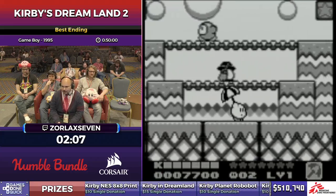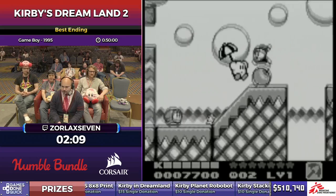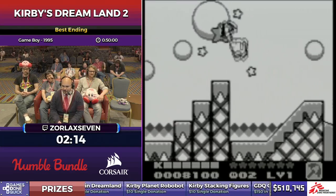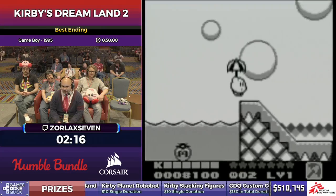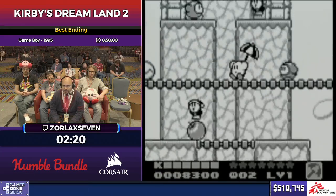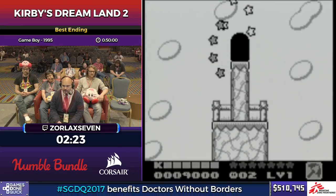So we need the umbrella, and I don't think there's an umbrella in this level. There's one after the rainbow drop, but yeah, too late for that. I'm not sure if it's slower or faster to grab that. But here we go. We made it past the first room in this level. And the umbrella has a hitbox, so we can just jump through these enemies, no big deal.